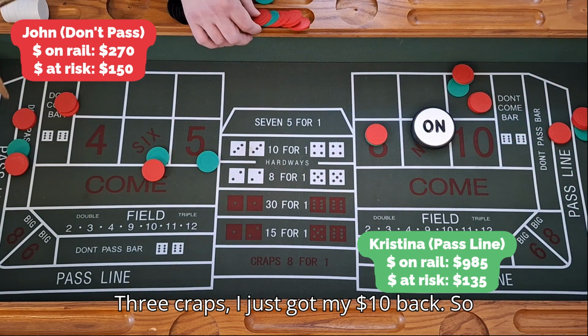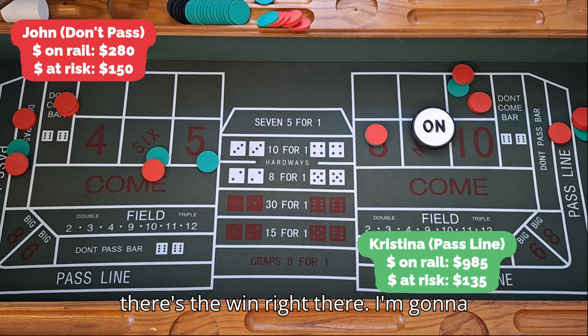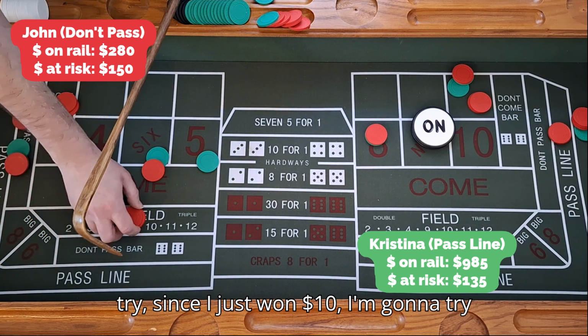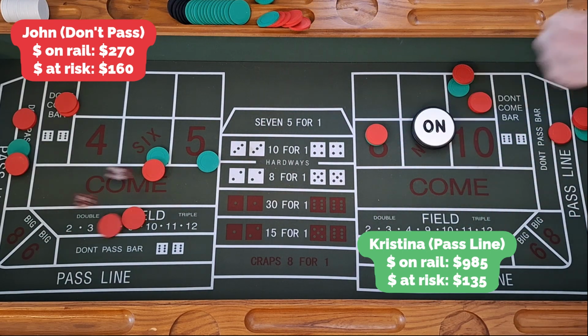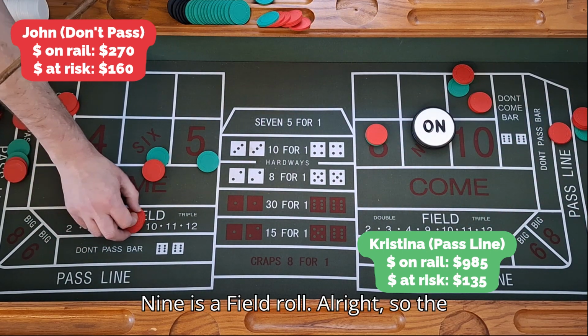3 craps. I just got my $10 back. So there's the win right there. Since I just won $10, I'm going to try something a little different. I'm going to bet on the field right there. 9 is a field roll.